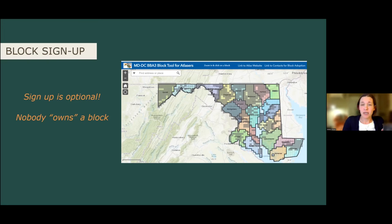So this map will also be where you'll be able to access your block maps. If you want to look at maps ahead of time, if you want to print maps, or if you're not using mobile eBird, you need to take maps out in the field with you. We'll have some aerial imagery maps as well as topo maps. And I think these are going to be really nice.